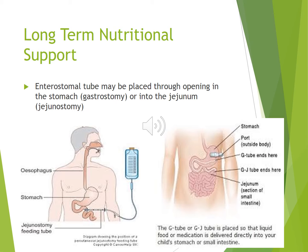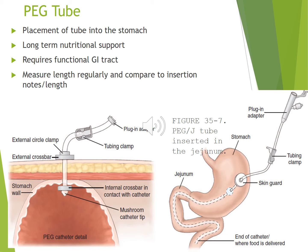If we're considering long-term nutritional support, the physician and the patient will consider an enterostomal tube, which may be placed through an opening in the stomach or into the intestine or the duodenum area. If it is decided to place a tube in the stomach, you may see what's called a PEG tube. And this requires that the patient has a functional GI tract, and they measure length regularly and compare to the insertion notes and length when they place one of these PEG tubes, or you may even see it called a PEG and a J tube.